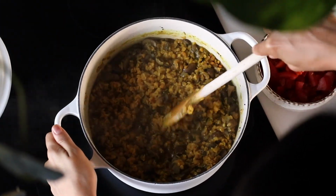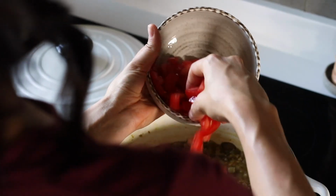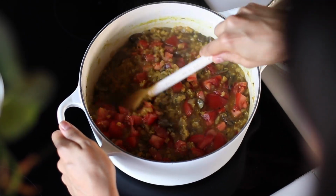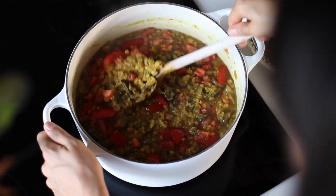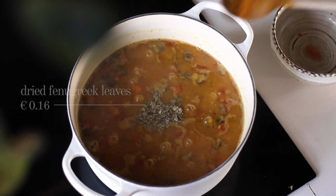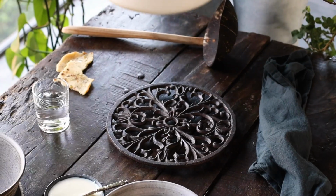So once the lentils are cooked through, what we'll wanna do is we're gonna add the tomatoes to the pot, give it a stir, let it cook to soften for about 3 minutes or so. And before I remove the pot from the heat, what I like to do is add an optional half of a tablespoon of dried fenugreek leaves. It gives a beautiful taste. We're just gonna stir this in, let it cook for about 30 seconds, and then we're gonna remove it from the heat.